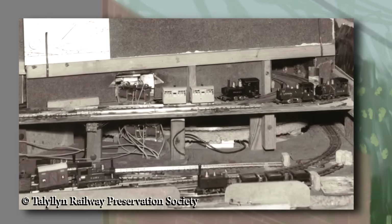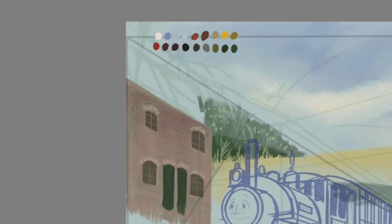We don't know what colour Alfred or Atlas were. There's only one publicly available photo of the two engines, and it's in black and white. However, it does appear that they are not painted black. In the end I went with a sort of burgundy or maroon colour scheme.